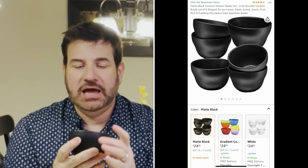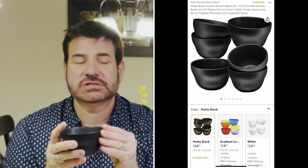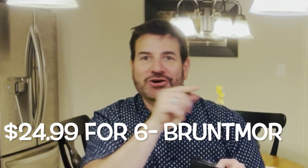A couple of things I wanted to show you really quick for my Halloween party. I ordered these really cute, small little bowls. They're black and they have a matte finish. I got these on Amazon, and I think there were 6. I forgot how much they were. I'll look up that price and the name, and I'll pop it up on the screen somewhere. If you're interested, these are really cool.